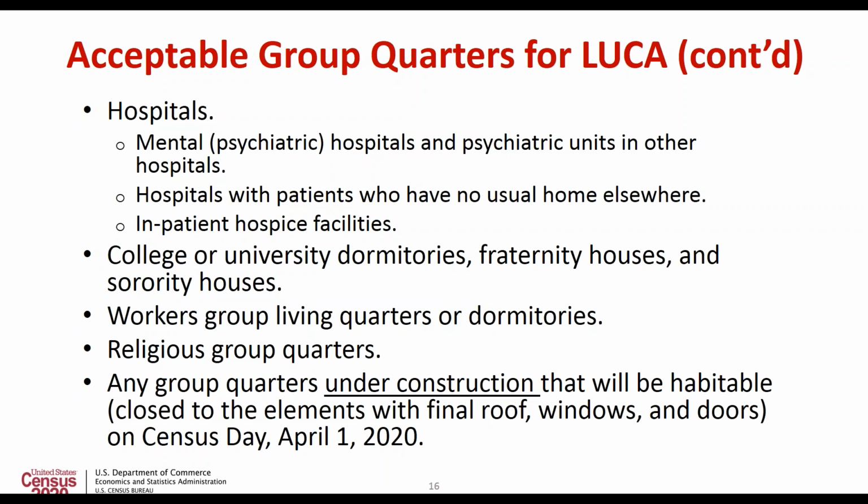Colleges and university dormitories are group quarters, and we have a number of those in Vermont, which would be important to count. And these populations count towards the population for the state and the local area, even though parents sometimes tend to think, my student, the bill's getting footed by me and I have a room left for them in the house. We want to capture the college students where they usually reside. And if they're spending the majority of their time usually living in a dormitory, then we would want to capture them at the college.